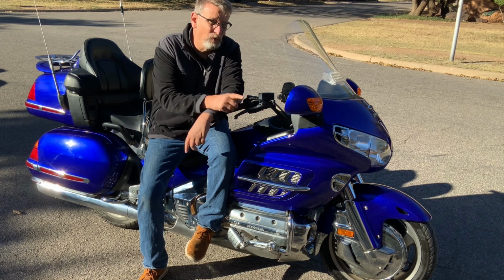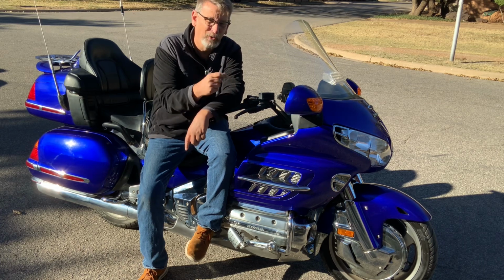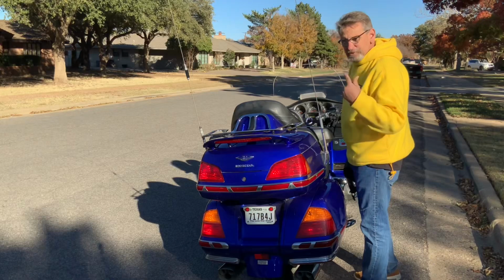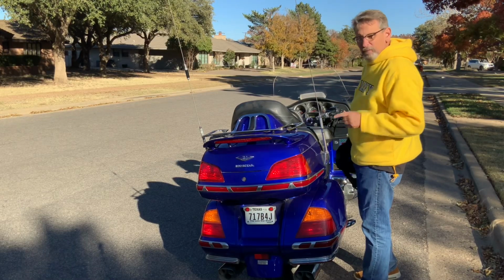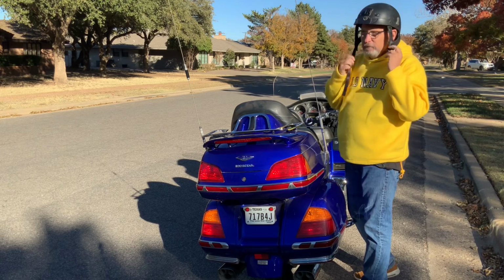Let's go for a little ride, and I'll show you what you're gonna look like on your Goldwing as you go down the highway. Let's go. Hey, when you go out riding, be sure and wear bright colored clothes so you don't get run over. Stay safe out there. Let's go see what we can do.